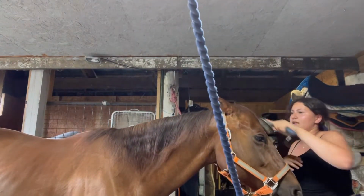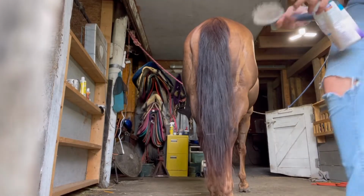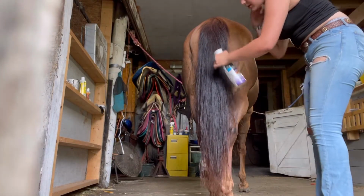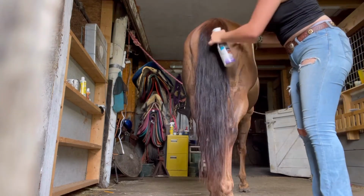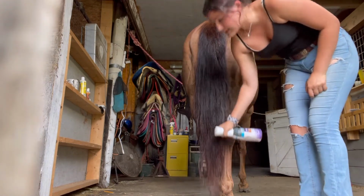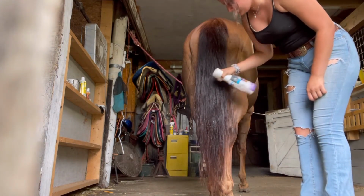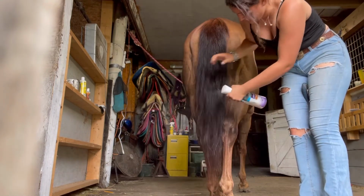He's getting mad at me. He doesn't want me to mess with his head, but he'll have to get over it. Next, I have to do his tail, so I'll show you guys that. Chocolate has this beautiful long tail, but it's always very knotty. So I spray right from the base of his tail all the way down to the tip of his tail. And then you can get in the layers of his tail a little bit.